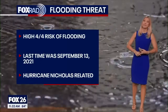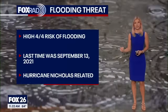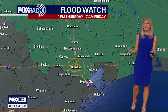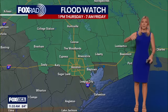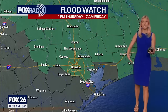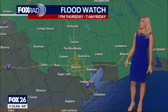We already have some very high waters on some of the local rivers. The Trinity River at Liberty specifically, it's still very bloated. We have seen so much rain since really the start of this month that the ground is just so saturated. So you get more water, it basically has nowhere to go. So it's going to run off into some of those creeks, streams, as well as rivers. So basically all of our counties along I-10 and north are under a flood watch.